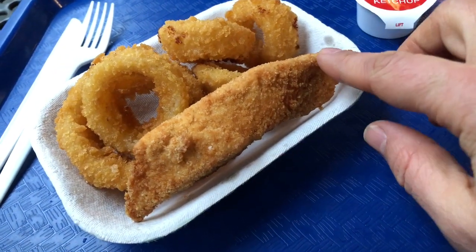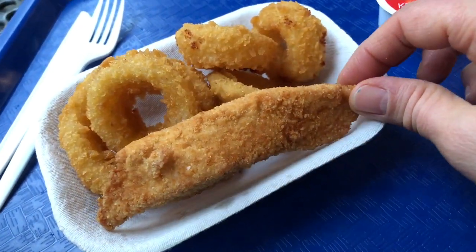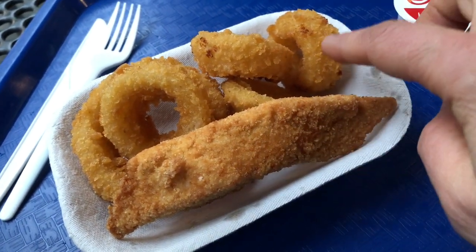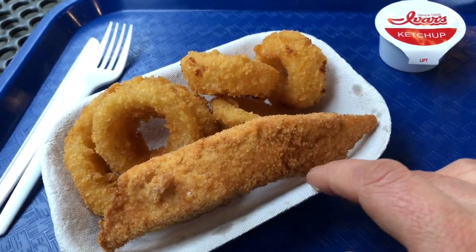I got one piece of salmon because I thought they were big. She said they were big, and I didn't know it was gonna be fried because I know that you can just get it where they baked it. But you know what? This is okay. And I ordered some onion rings. I got some tartar sauce and ketchup. So we're gonna dig in. Bon appetit. This fantastic salmon. Can't go wrong there. Try an onion ring. Pretty good.